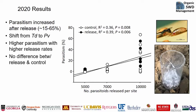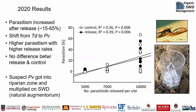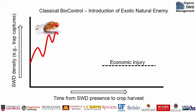But surprisingly, there was no difference between the release and the control. And you can see that here with the open circles being the control, closed circles being the release. We suspect that PV got into the riparian zone and multiplied, just like Janus augmentorium boxes multiplied in the riparian zone and was going into the hoop houses and into our plots.